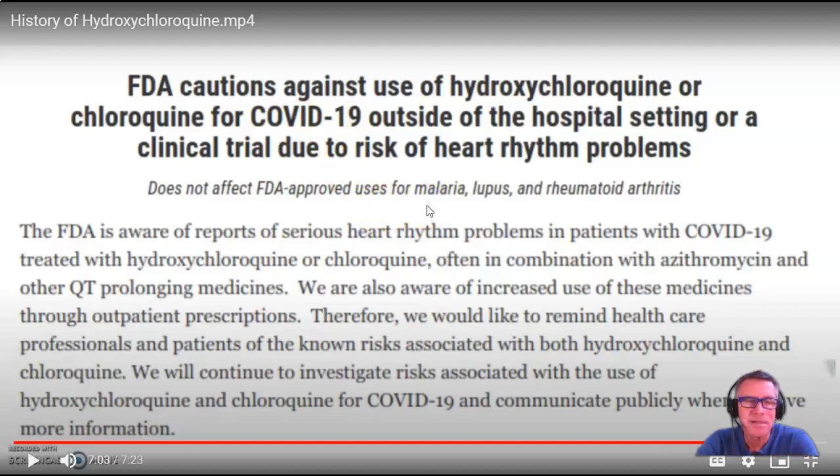I don't know what percent of this is political and what percent of this is real, but these heart rhythm problems and actual deaths that have occurred during these studies, I guess it makes me say that using HCQ for COVID-19 is something you just should not do.